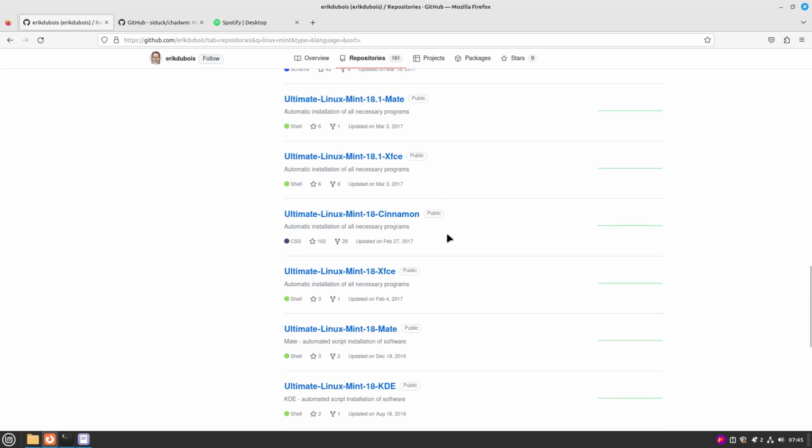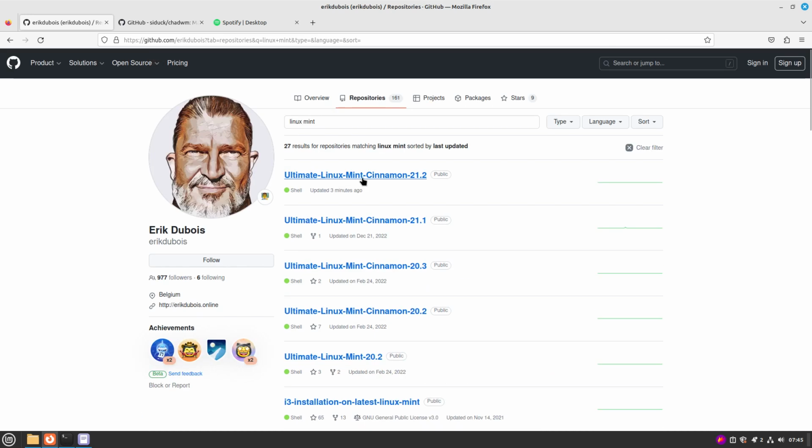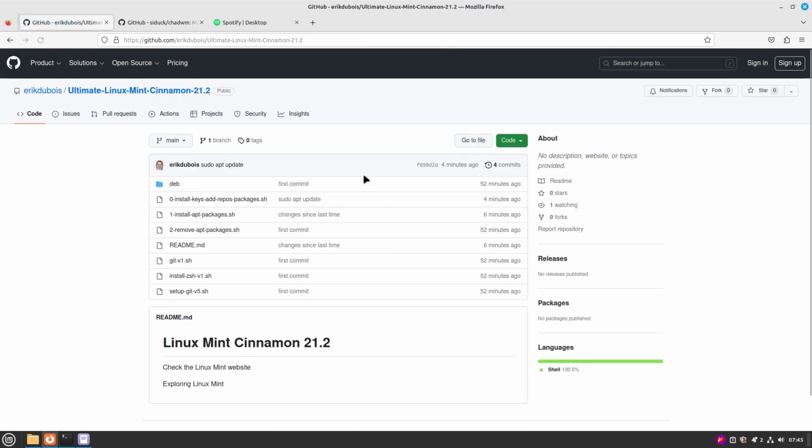2017 here, 2016, and all the rest before it is lost. So 2015 is the latest of the first Ultimate Linux Mint 17.1. So what I do is just have fun for 30 minutes or so. And this is the script I have.